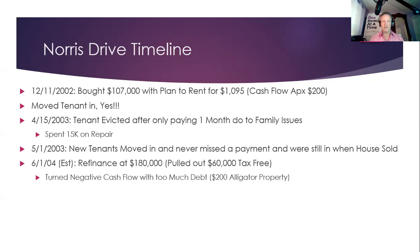Until, as you'll see in a minute, we did a refinance. So about a year later, I think it was 13 months after that tenant moved in, we did a refinance, and the value had jumped to 180 grand. So 18 months, right? This was during the last seller's market. Prices were on fire and getting even higher, as you'll see in a minute. So we pulled out about $60,000 in cash, tax-free, because the cash out refinance is not taxed.